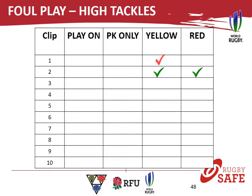When we asked the room, this was again a split decision between penalty only and a yellow card. Some people saying that, well, it was accidental, he didn't mean to do that, he didn't mean to go high, it was just poorly timed and a very unfortunate tackle. Other people were saying, well, he should have known that by going that high with his arms, it was going to potentially make contact with the head or neck.